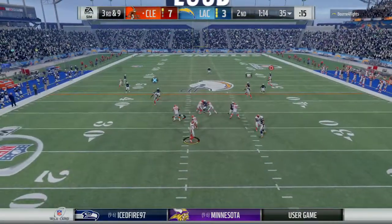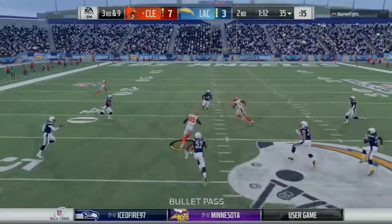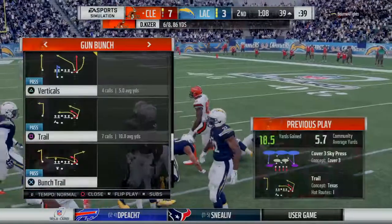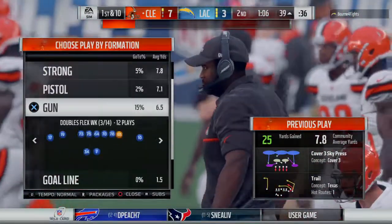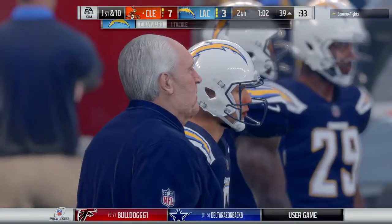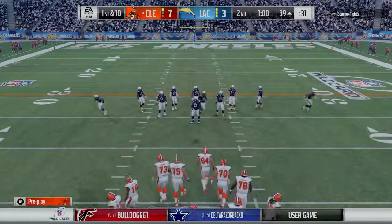From the gun, Kaiser. He's got his tight end in Njoku. And he's taken down, but not before he gets this into enemy territory across the 40. And they pick up 25 as they convert on 3rd.